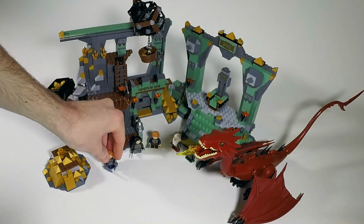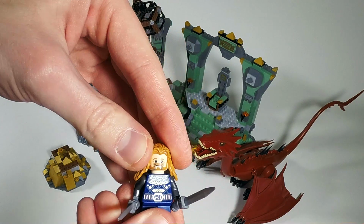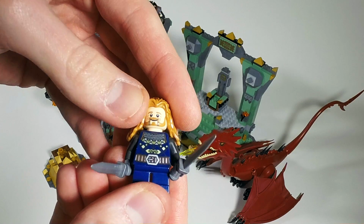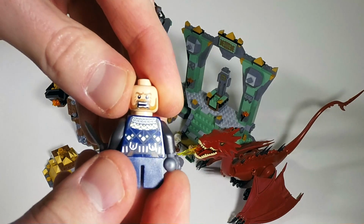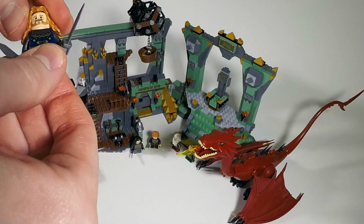And then last but not least, we've got Feely. Comes with a couple of swords. He's got a kind of goofy smirk on this side, and again, his own set of armor. You can see the chain link detail, which is really nice there. And then on the back, he's got a yelling expression as well, and the armor pattern continues.